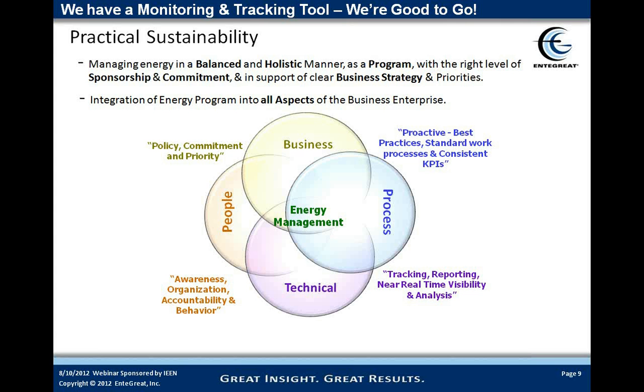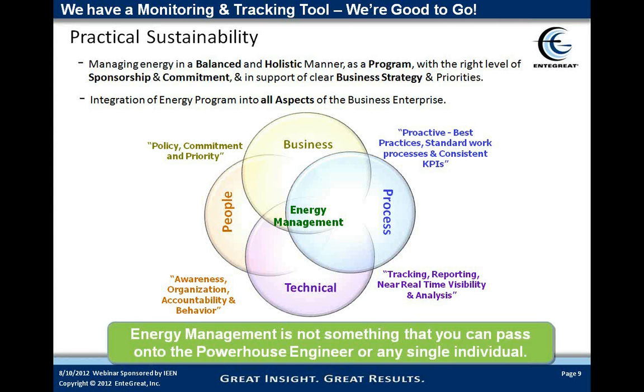And then 3 is the process, and that's where the people are given defined standard work processes about how to manage energy in the form of standard operating procedures as part of their roles and responsibilities to drive the daily operation in a systematic and standard way. And then finally, technology, which is really the enabler for all of the above, to enable such processes and be tools in the hands of the people. So we can see here that energy management is not something that you can just pass on to the powerhouse engineer, which we see a lot of times, or any single individual really. It's actually inclusive of the whole organization and at multiple levels inside the organization.